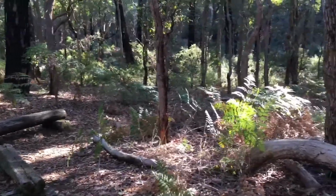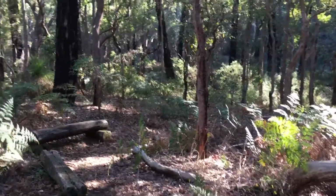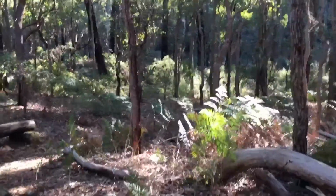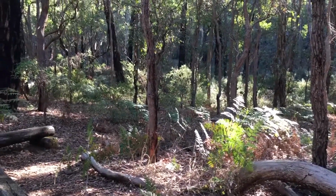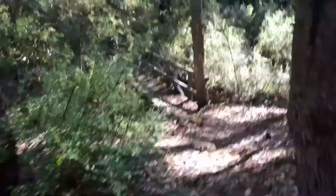Very nice and peaceful down here. It's probably why they've got the steps or the seats here, because it's just a peaceful little spot in the forest. Anyway, we'll get to the bridge. Just coming into the bridge now. This is the first one on the track.